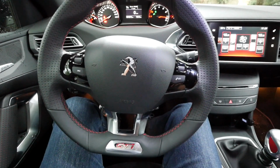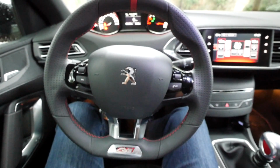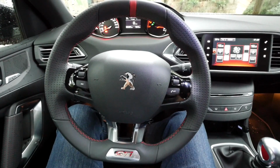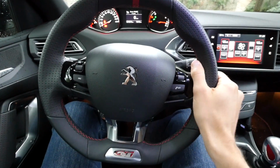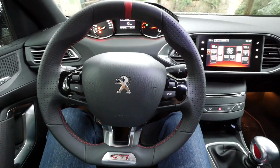Steering wheel point of view: flattened end on the lower part, GTI logo, a very nice steering wheel. It is super tiny, and there you really can have a great go-kart feeling. See the size of my hand and how tiny the steering wheel is, and that adds to this very fun feeling when driving this car.